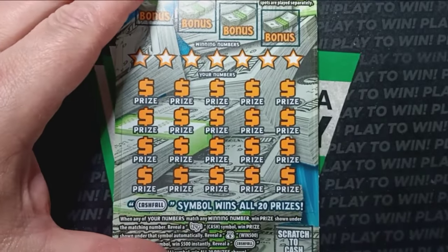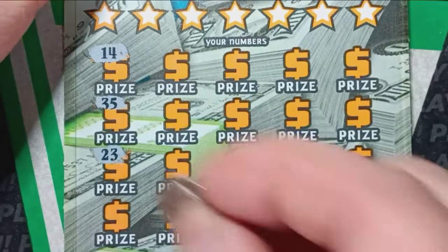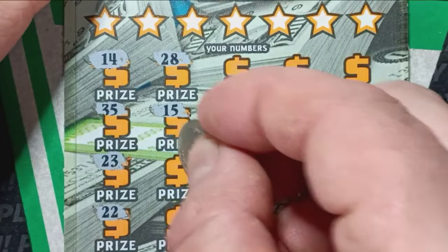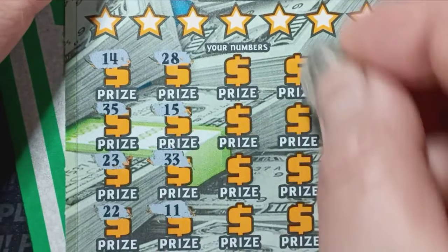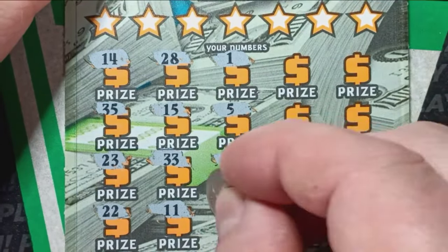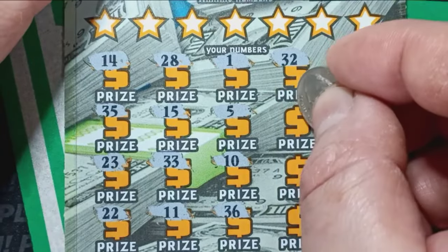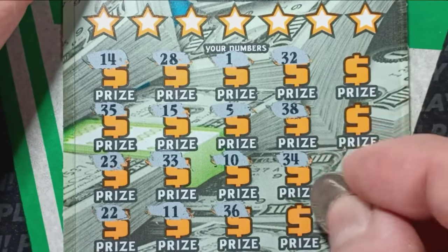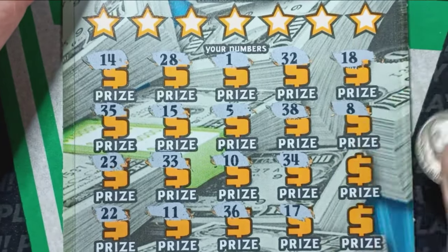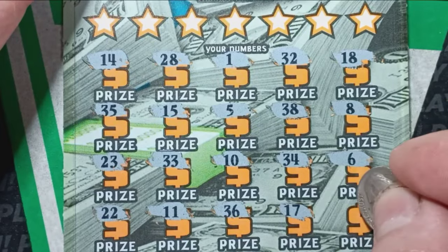Here we go. Can we see something here on ticket 9? This cash fall has not been treating me nice lately. Every time I buy one, not a win. Can we turn that luck around? 14, 35, 23, double deuce, 28, 15, 33, 11, uno, 5, 10, 36, 32, 38, 34, 17, 18, 8, 6, and a 16.